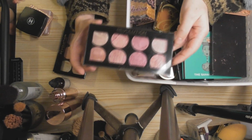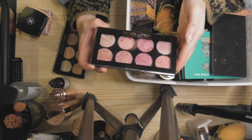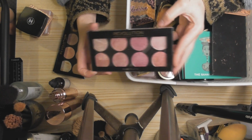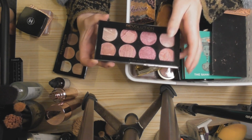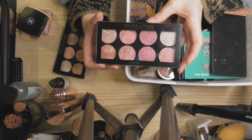I also have the Blush Queen palette, which Steph Lyons was panning sometime in the recent past. I can't remember when exactly, but I remember she was trying to pan this and was doing a darn good job of it.